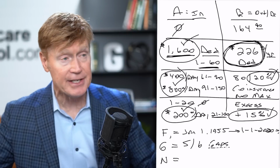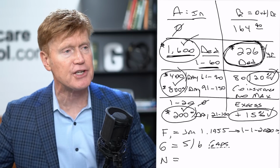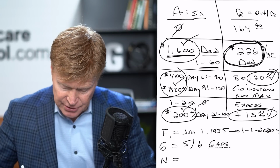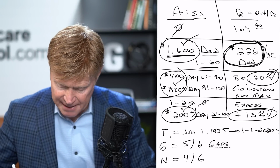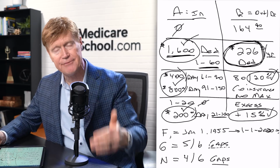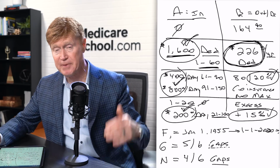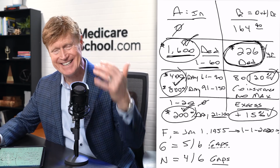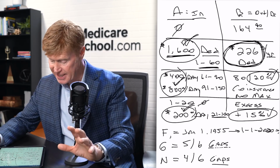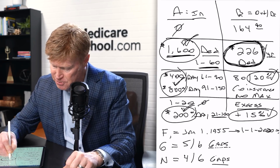Now, the N plan, again, different letter. So we have a different Medicare supplemental option, different amount of liability and different amount of exposure. So what it's going to do, the N plan is going to cover 4 of the 6 gaps. Okay? And so what you're going to notice is just like the F, just like the G, the N is going to give you full coverage over here on the hospital side. It pays the deductible multiple times a year, extended hospital copays, extended skilled nursing copays. Now, on the B side of Medicare, just like the G plan, the N is going to make you responsible for that B deductible.